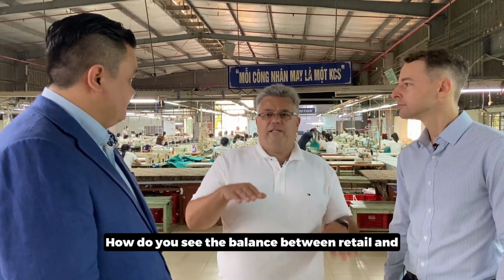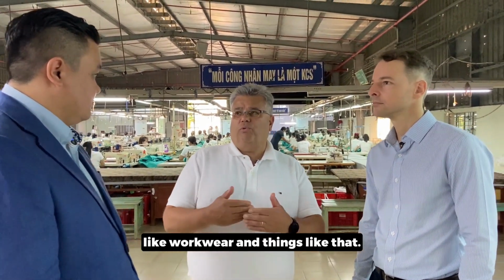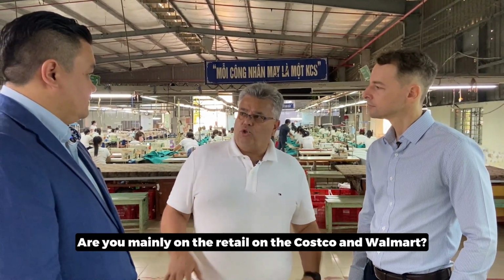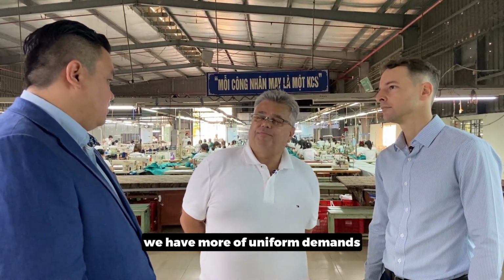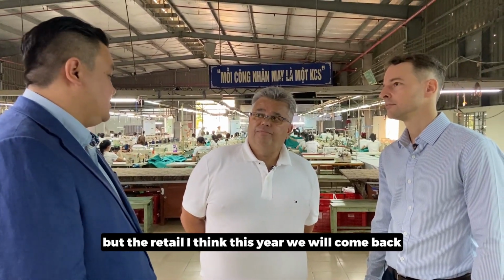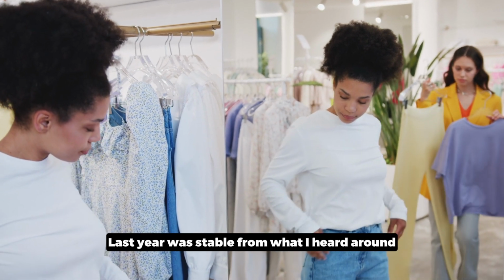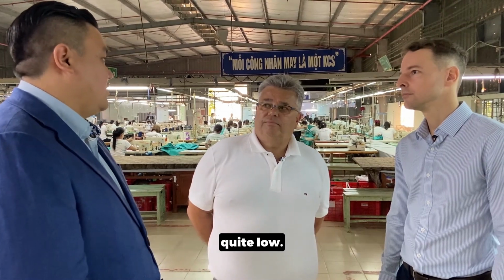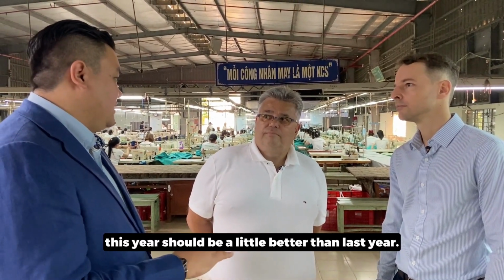How do you see the balance between retail and specialized customized production like workwear? Are you mainly on the retail, on the Costco side? As of now, for my company, we have more of a uniform demand. But the retail, I think this year we will come back stronger. Last year was stable from what I heard around in the industry, and the year before was quite low. So it's slowly picking up, and this year should be a little better than last year.